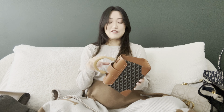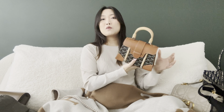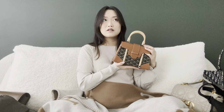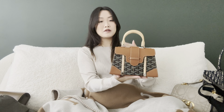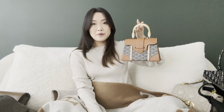Honestly, I've only carried this bag like 3 times. I just don't know what to style it with. So if you have any styling tips for this bag in particular, let me know in the comments down below, because I love it. I just don't know how to wear it.